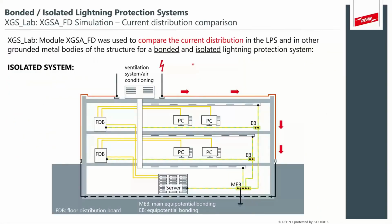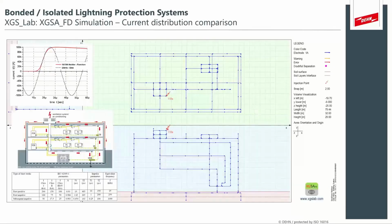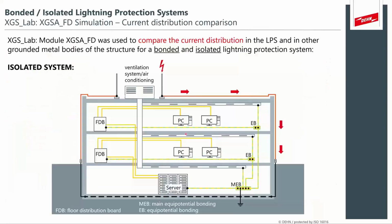I just want to mention that the same is done for an isolated system, where we maintain the separation distance. Lightning current is injected and flows on the outside of the building and not on the inside. Then at ground level, the lightning protection grounding is bonded. It's the same grounding system, one earth, all bonded back together. In the previous scenario, it is on the structure; the structure is part of the air conditioner and is bonded.